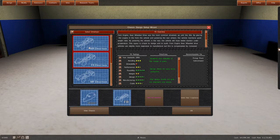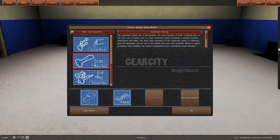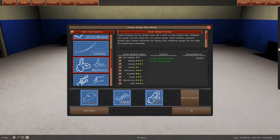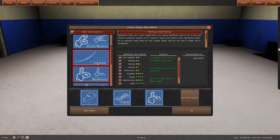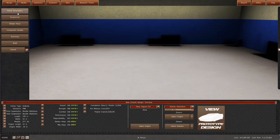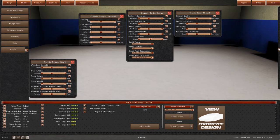That one, that's what we're going for. Is it front engine, rear wheel drive? Yeah, we're going to go with that one. So, double wishbones is good. That one is worse, although it's cheaper to produce. So let's go double wishbone. We want this car to be one of the best. So frame dimension, suspension design and quality. There we go. Move those down.